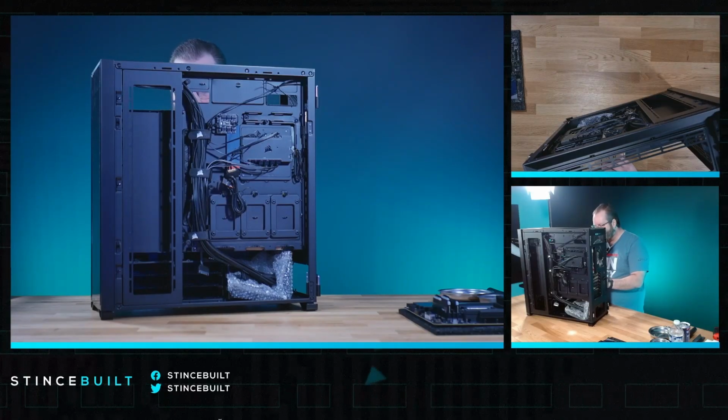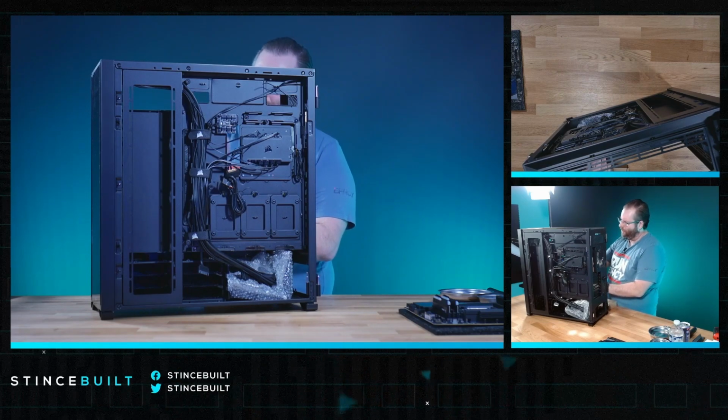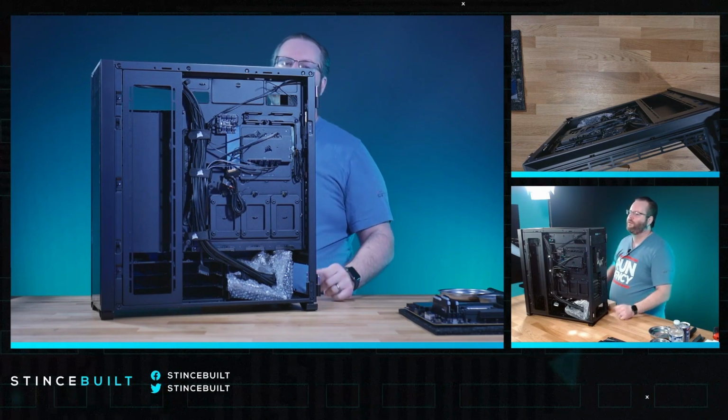Dude, they give you four 140 millimeter fans in there too, by the way. I think these are like SP fans, they look like SPs. There's no question about it. This is an expensive case.